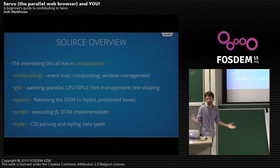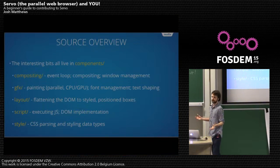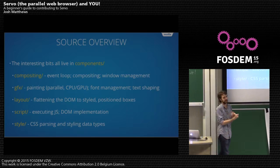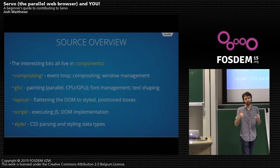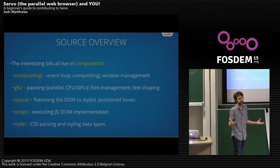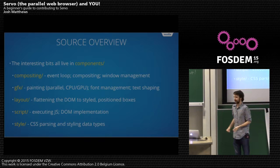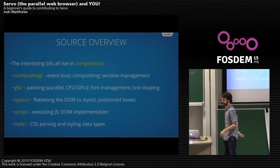So, let's talk about the source code. The most exciting bits of Servo live in 5 directories, and they're all within the components directory. There's compositing, and that's your input events, that's your event loop, that's your window management, and the actual compositor, of course. Then you've got GFX, which is the graphic stack, and that's the thing that actually paints the images to the screen, or paints everything you need to see. It does parallel painting, it does CPU or GPU painting, there's font stuff, there's text stuff, whatever.